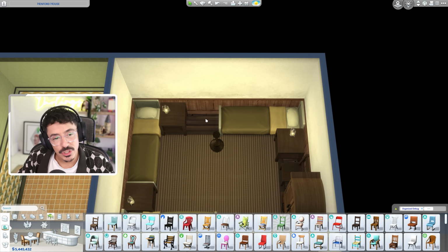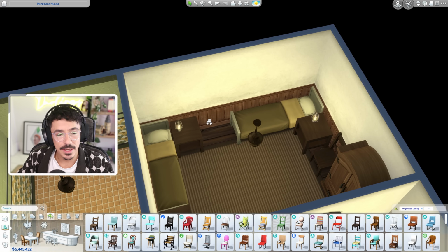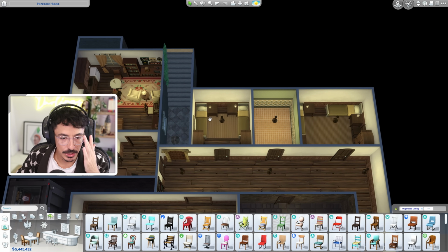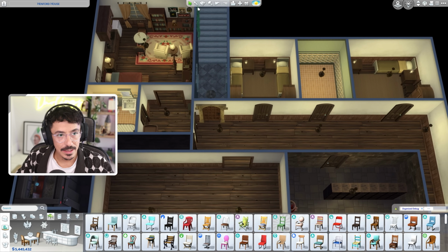Yeah, well, do I want to do another chair there? No, I'll leave that free, just in case they bring their own suitcase or whatnot, you know? There we are. Yeah, lovely.